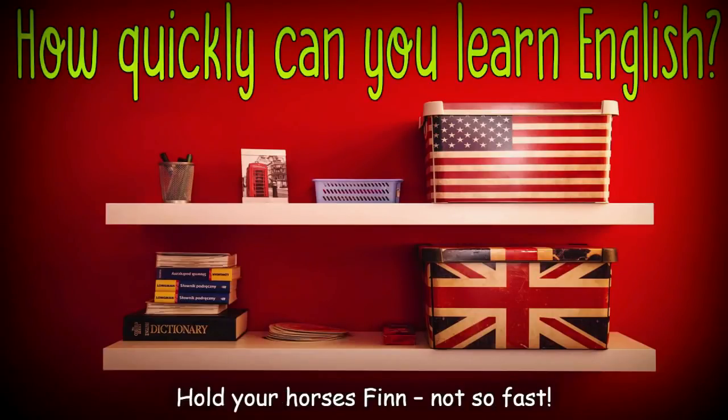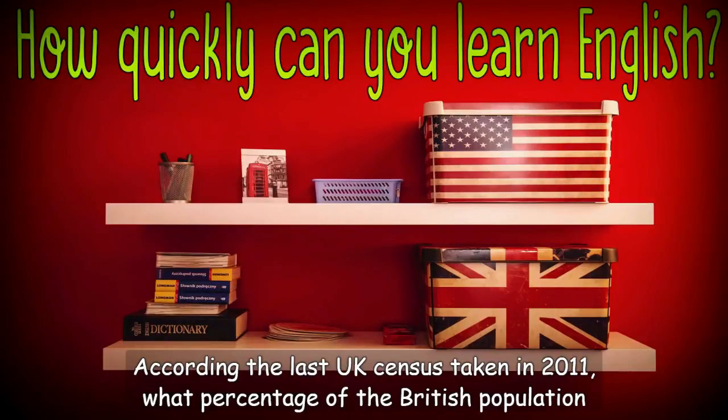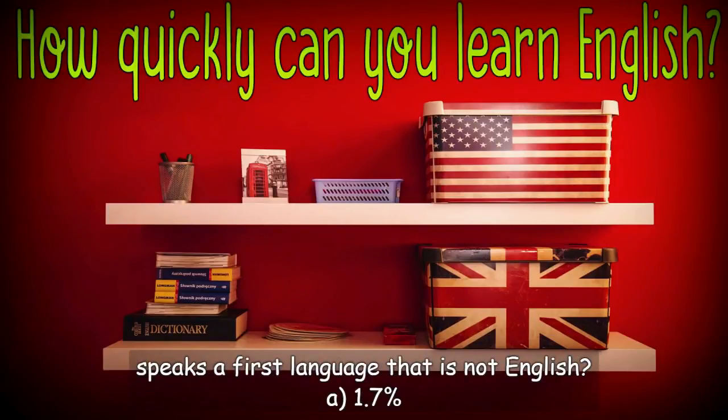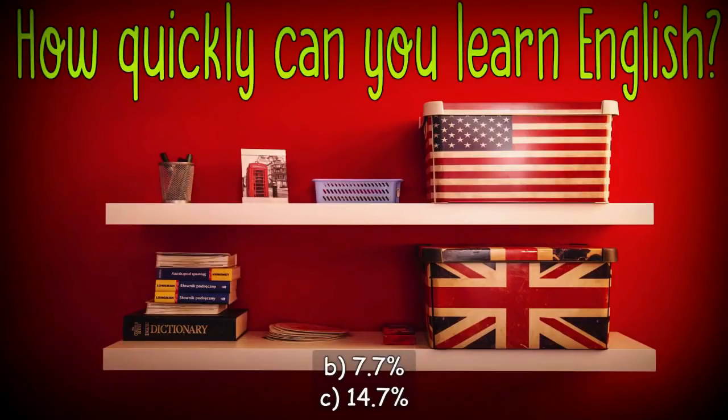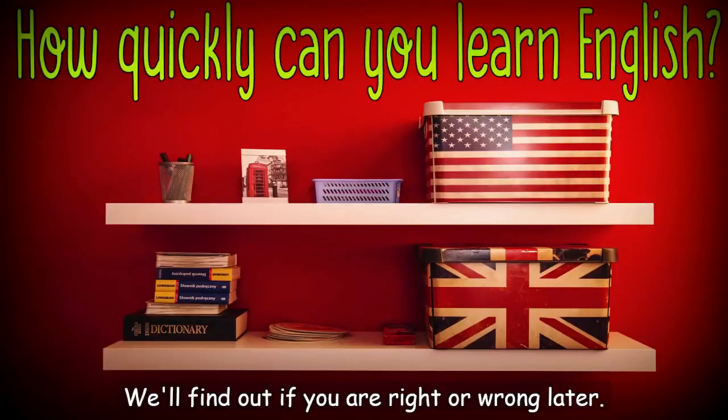OK, well, hold your horses, Finn. Not so fast. I have a question to ask you first. According to the last UK census taken in 2011, what percentage of the British population speaks a first language that's not English? Is it A, 1.7%, B, 7.7%, or C, 14.7%? That's an interesting one. My first guess is C, 14.7%. Well, we'll find out if you're right or wrong later on.